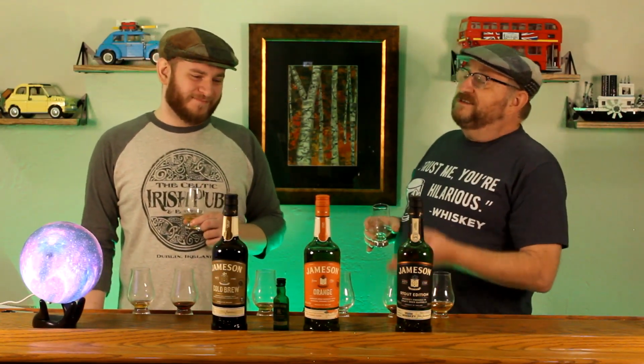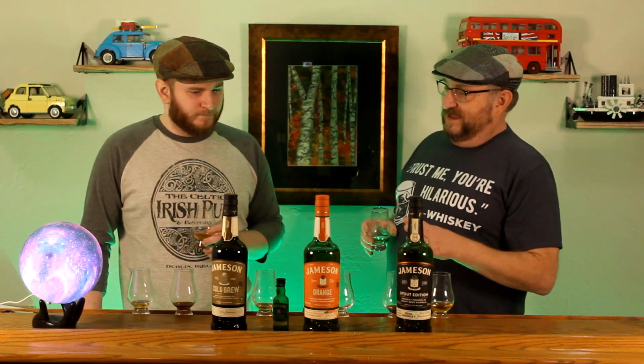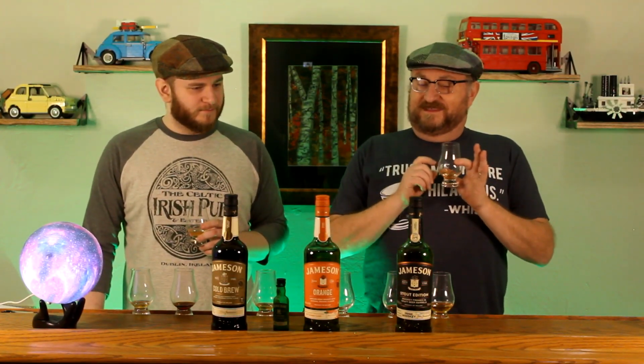The orange, it's intriguing. It's interesting. Let's see where we go with it. An Irish tropical drink. That's got to be interesting. But of the flavors by themselves, to me, the stout is the best.